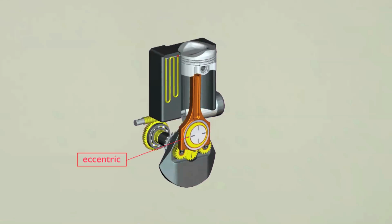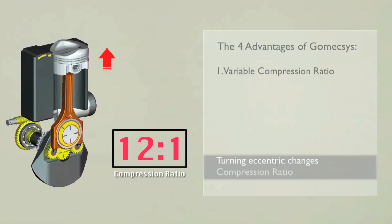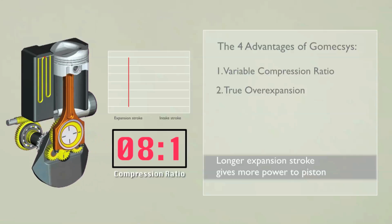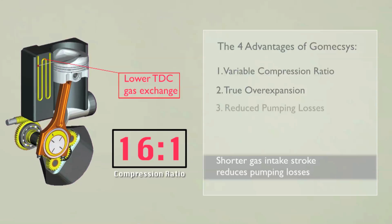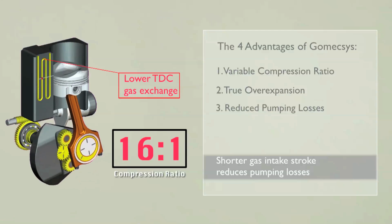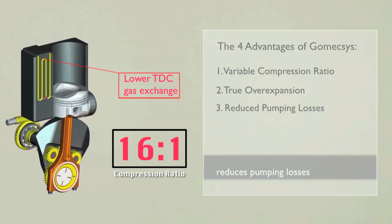The secret lies in an eccentric between the crank pin and the big end of each conrod. This gives us 4 advantages. Primarily the variable compression ratio itself, which is achieved by turning the eccentric up and down. Secondly, the eccentric allows for an overexpanded engine cycle after combustion, giving more power to the piston during the expansion stroke. Also, when running at high compression ratio, TDC gas exchange is lower than normal, giving a shorter intake stroke, thus reducing pumping losses. This is the third advantage.